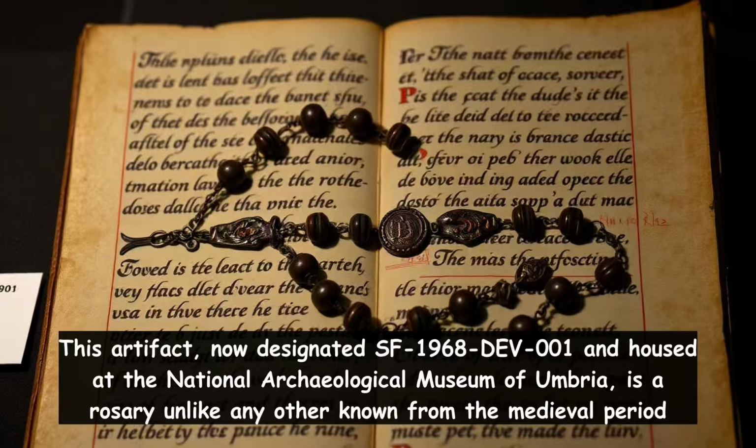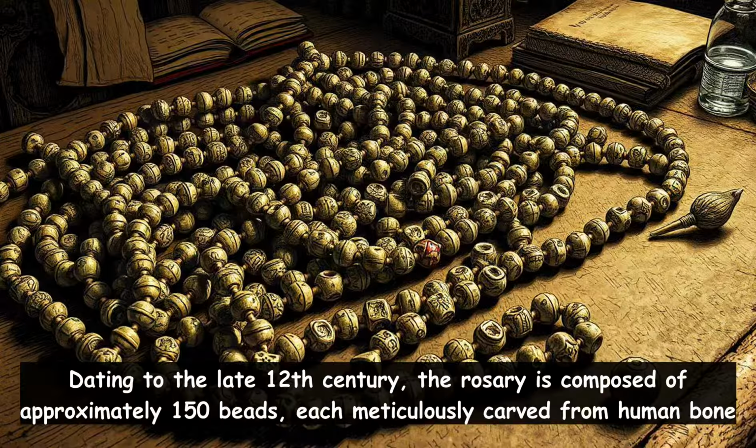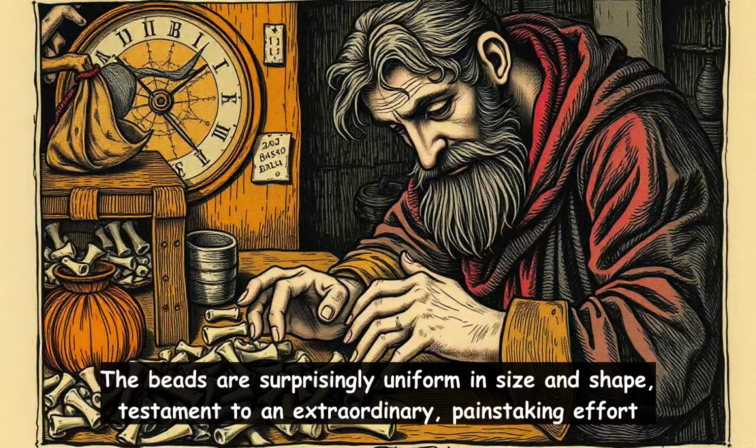This artifact, now designated SF 1968 DV1 and housed at the National Archaeological Museum of Umbria, is a rosary unlike any other known from the medieval period, dating to the late 12th century. The rosary is composed of approximately 150 beads, each meticulously carved from human bone. The beads are surprisingly uniform in size and shape, testament to an extraordinary, painstaking effort.